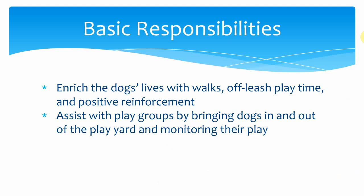Volunteers enrich the dogs' lives by walking them on the trails that surround our shelter, bringing them into enclosed parks for off-leash playtime, training them on basic manners so that they are more attractive to potential adopters, and helping our dog enrichment specialist bring them out for playgroups. If you sign up for a playgroup shift, our dog enrichment specialist will guide you as you bring dogs into and out of the play yard and monitor the dog's behavior to make sure everyone is having a good time.